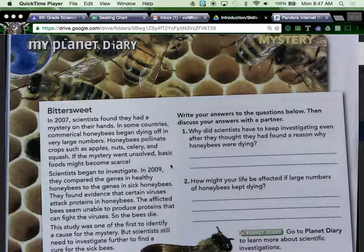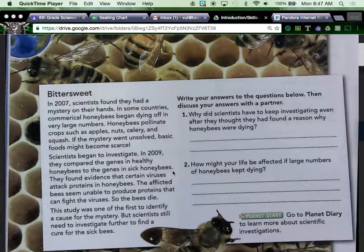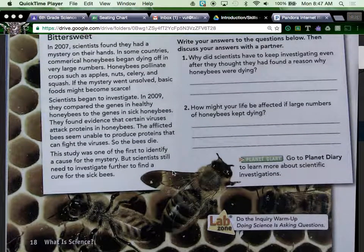Scientists began to investigate. In 2009, they compared the genes in healthy honeybees to the genes in sick honeybees. They found evidence that certain viruses attack proteins in honeybees. The afflicted bees seem unable to produce proteins that can fight the viruses, so the bees die. This study was one of the first to identify a cause for the mystery, but scientists still need to investigate further to find a cure for the sick bees.